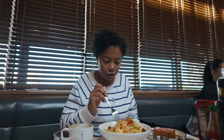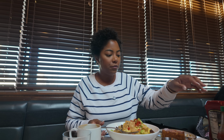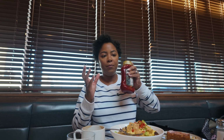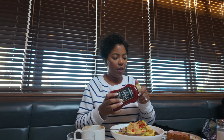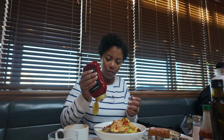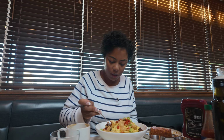I get it. I get the crunch. It's really yummy. I know they gave me all these sauces, and the sauces are good. But every time I order scrambled eggs, I do eat them with ketchup, though. And I don't order scrambled eggs often. I normally get sweet stuff. But this sounded too good, and it really is. Delicious.